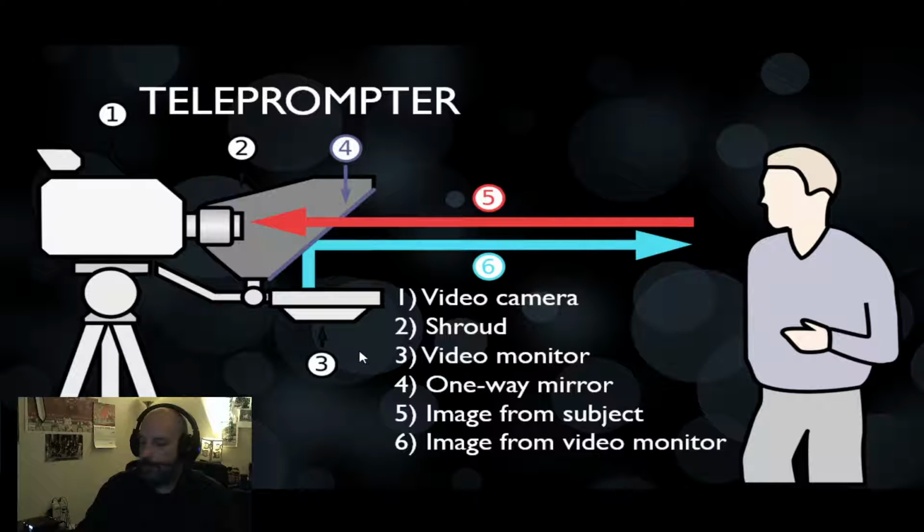And if the person is very close to the camera, then you can actually see their eyes go left and right as they're reading the text. If your talent is further back, away from the camera, that eye movement is a lot less noticeable. So you can achieve something like that by moving your talent further back from the teleprompter and using a bigger font for them to be able to read.